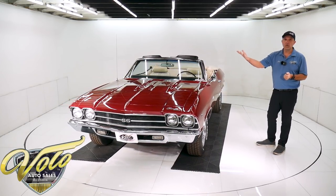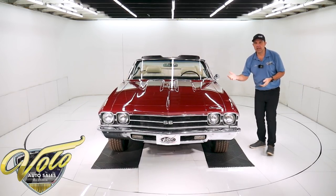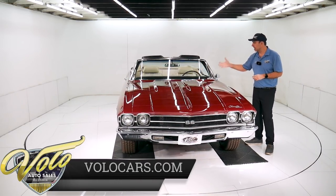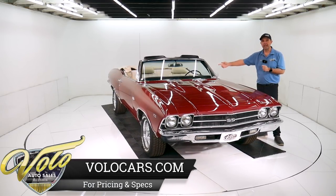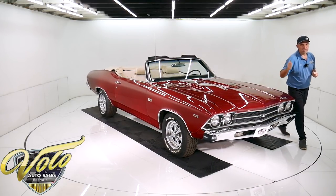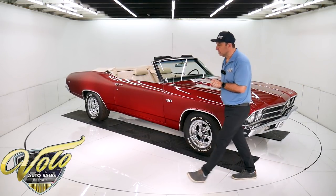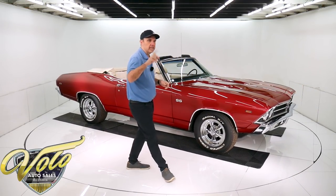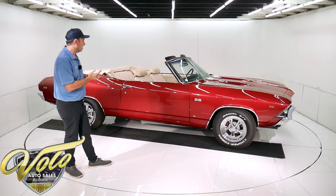You look up at the motor, it's fresh, nice, clean Chevy orange motor. It's got a high torque starter. It's got a heavy duty scatter shield connected to the Tremec 5-speed transmission. 99% sure the fellow I got it from just had the transmission rebuilt. I shot an email to him to confirm it. I'll post that in our description. I didn't hear back from him yet, but I think that's what he told me.